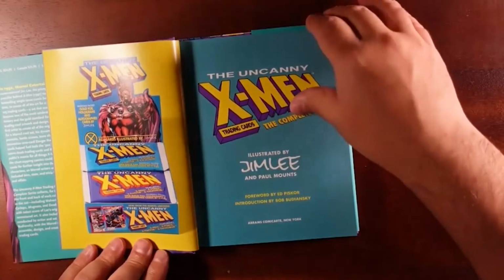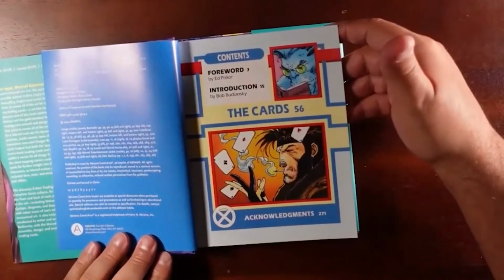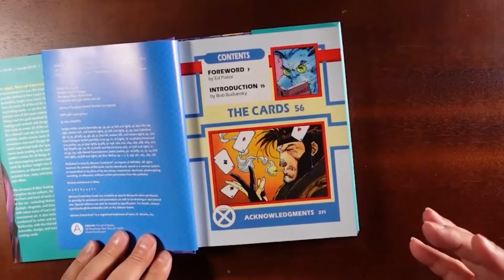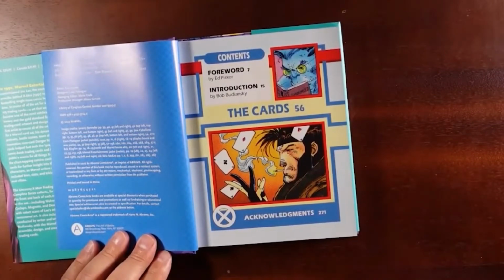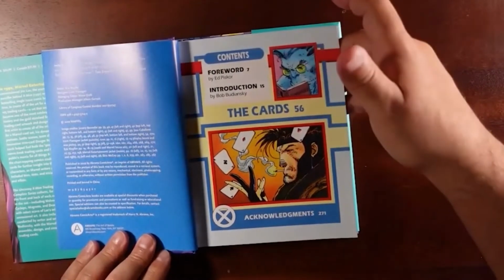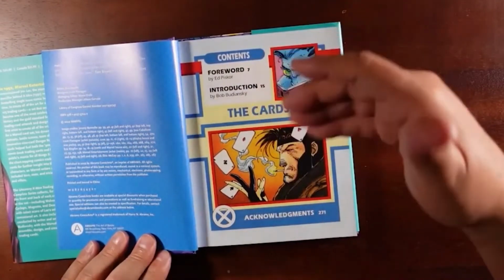Then going into 1992, riding the wave of popularity of Jim Lee's artwork and the X-Men and the whole trading card fad, because trading cards were a big thing in the 90s. Collectibles, comics, trading cards, both of them massive phenomenons. So Marvel commissions Lee to draw the art for this new card set.